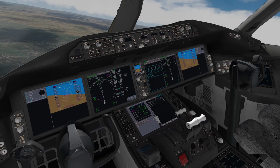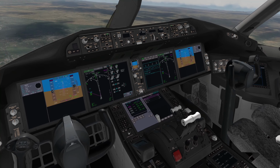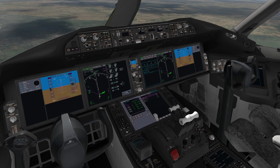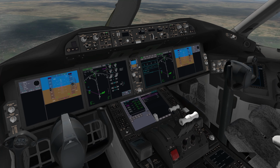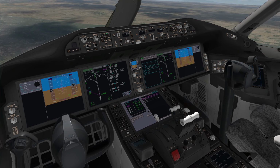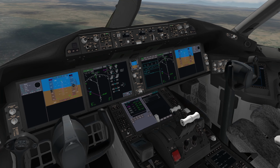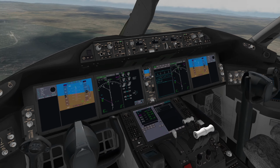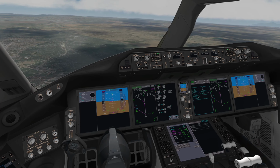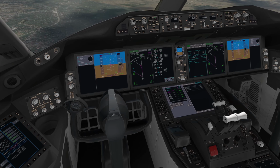Let's get some speed brakes out, and we'll just continue our descent down to 7,100. Get on the vertical speed right now, and then we can control our speed up here. Let's put full speed brakes out.